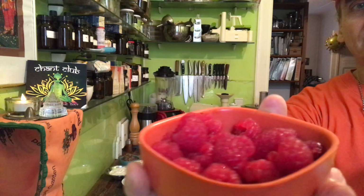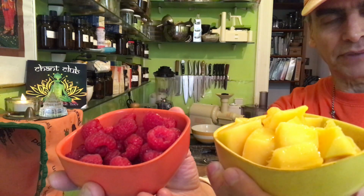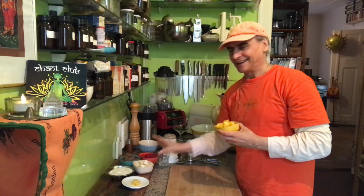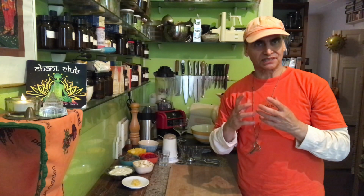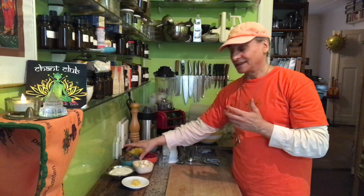And here, raspberries with the sour flavor affinity. They are delicious and light, heavenly. And I find this a wonderful pairing, raspberries and mangoes. Beautiful colors, and also the flavors, the slightly sour affinity. The mango loves a sour flavor, lemon for example. And so it's very nice.